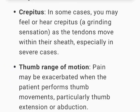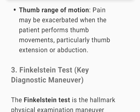Crepitus. In some cases, you may feel or hear crepitus, a grinding sensation, as the tendons move within their sheath, especially in severe cases. Thumb range of motion. Pain may be exacerbated when the patient performs thumb movements, particularly thumb extension or abduction.